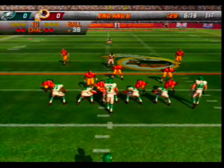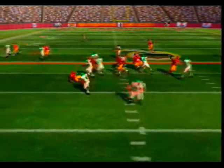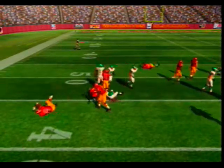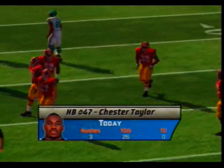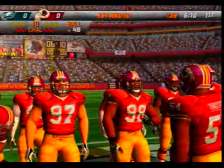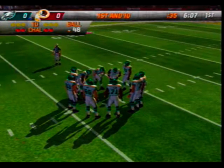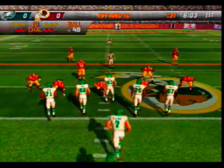Under 10. Watch the snap down. The Redskins come out in a 4-3. With a counter play. Number 38 comes up to make the play at the 48-yard line. Taylor picks up the first down. That's the second time on this drive he's been able to move the chains. Ball at about midfield. Ball on the 48-yard line.